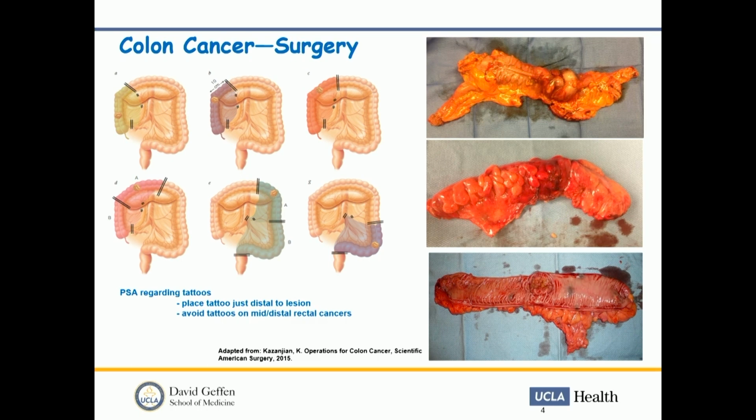So this diagram demonstrates how the resection of the colon is determined based on where the tumor is located. And so therefore, knowing and understanding where the lesion is located is critical in terms of defining your boundaries of your resection.